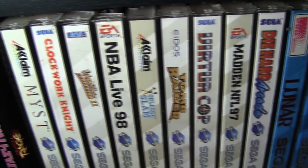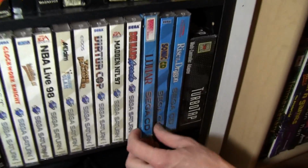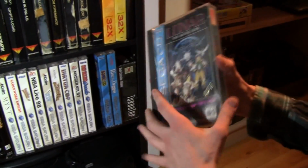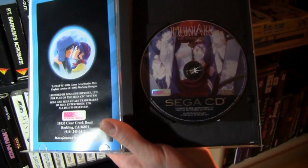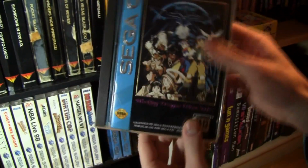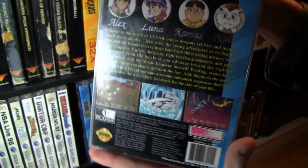And then some Saturns. I want to talk about this Shining Force, the Lunar, right here. Got this one last Midwest Gaming Classic. I think I paid about $60 for it. I believe they have like 7 disc variants. I looked it up and I think this is like the 5th rarest or so. And I really like the manual because it's got the nice embossed lettering and on the back there too.